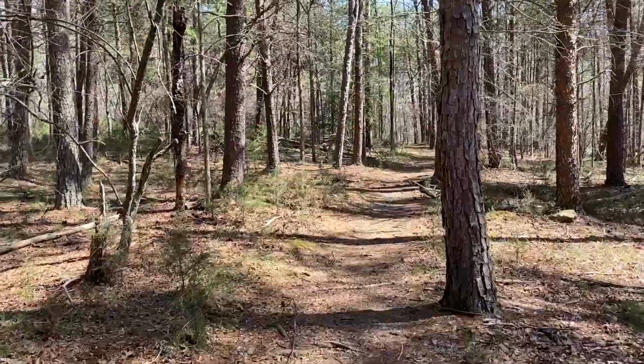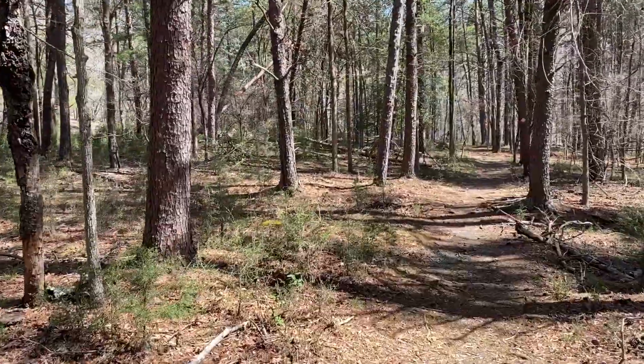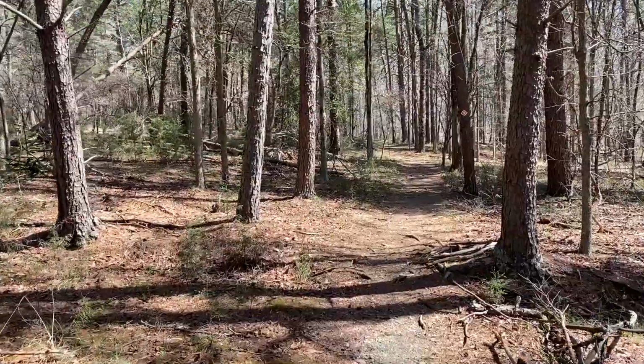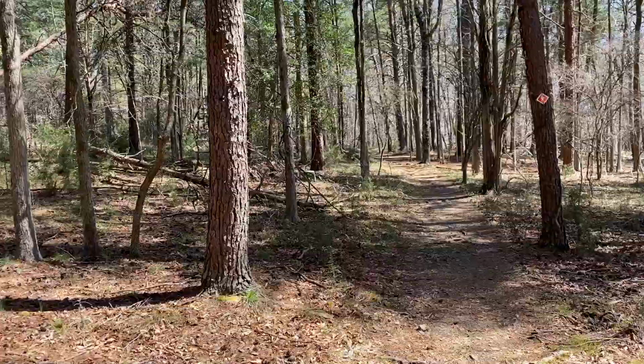Trees are starting to fill out, but it's still the end of winter here. I don't know. We're right here at spring, so it may have started filling out just a bit. We'll see.